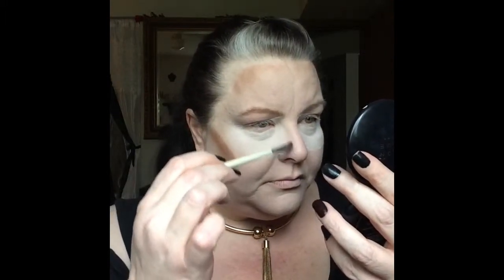But anyhow. So we're going to take just a little angled brush, a little fluffy angled brush, and just very gently contour down the sides. If you need your nose narrowed, which I do a little. And if you want it shortened, a little boom there.